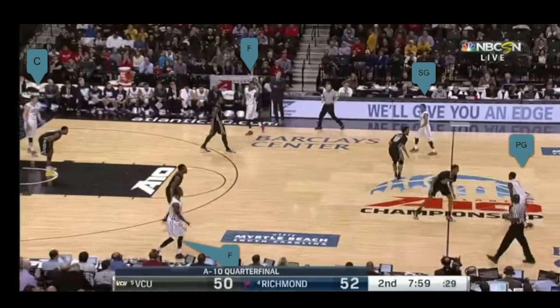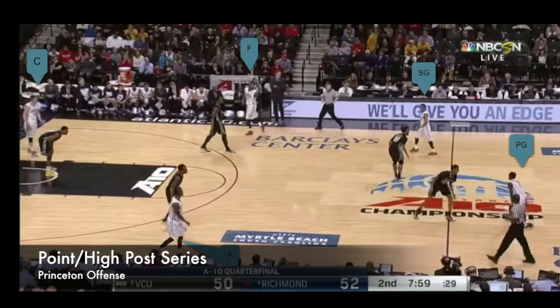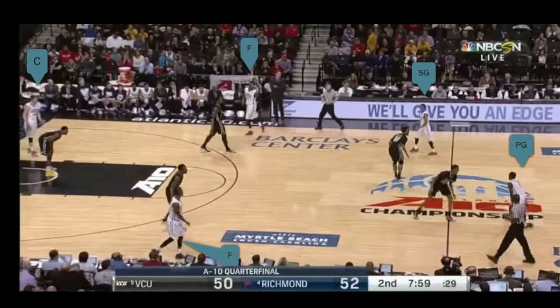So the Princeton offense is composed of three main series: the chin series, the low post series, and the point or high post series. And Richmond runs the vast majority of their sets out of the point and low post series, so we're going to start with the point series here. It starts with a simple 2-guard high, 2-wing, and low center alignment, and in this series there's an order of operations which I'll get into, with each action leading to a subsequent action if they don't get a shot out of it.